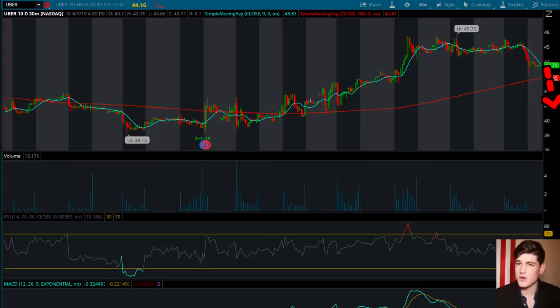You could make the case to go short on this if it does break the trend, but I'm not making that case because of the lack of previous price action. This is a fairly recent IPO. Now the next is DocuSign.